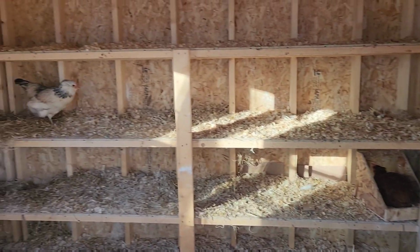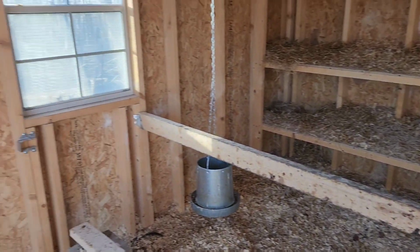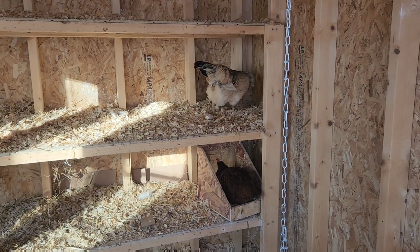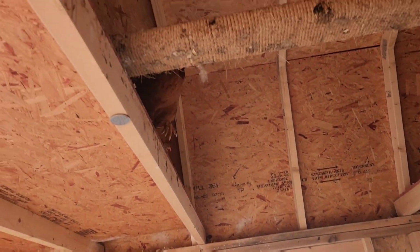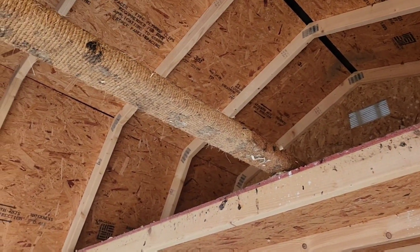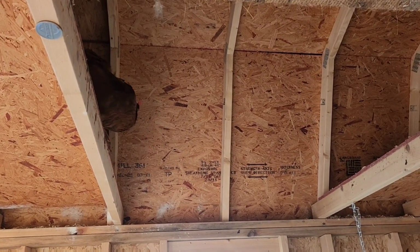So looks like she's ready to lay an egg. She's trying to find a spot. But this is what it looks like. Yes, I hear you up there. Uh-oh. She's getting angry over here. Alright. They absolutely love this little perch thing. My husband put this up here so they can walk back and forth instead of flying back and forth, so it's easier. Yes, we hear you. Good morning.